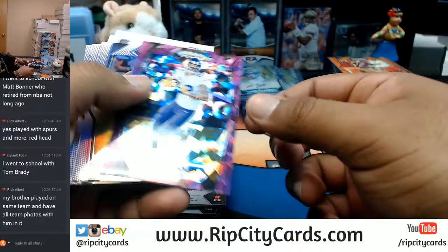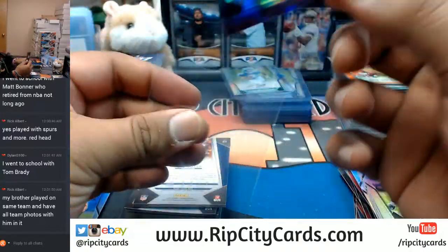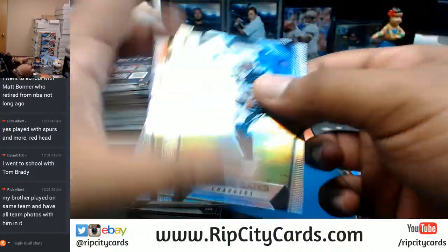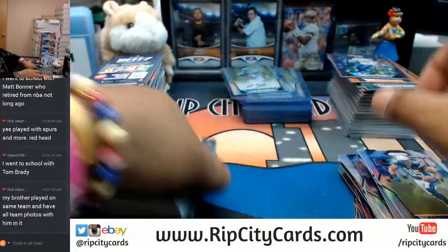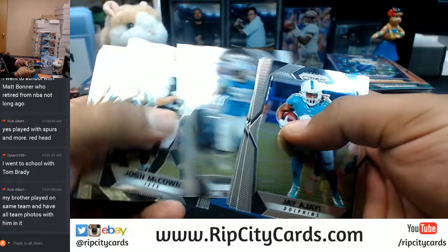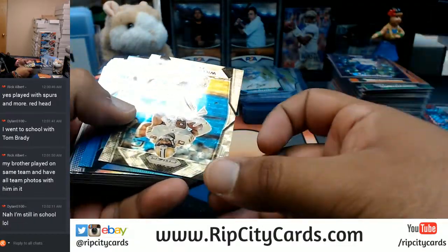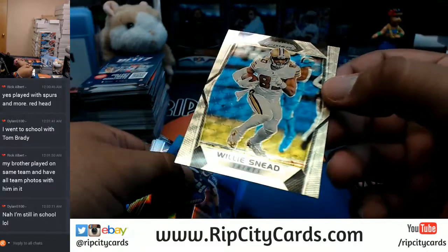A cracked ice for Kyle Rudolph of the Vikings. It's a cool card. Purple stuff right there. Rick, that's actually pretty cool, man. Is that a super? It's a super! Oh, snap. Super Fractor Action.